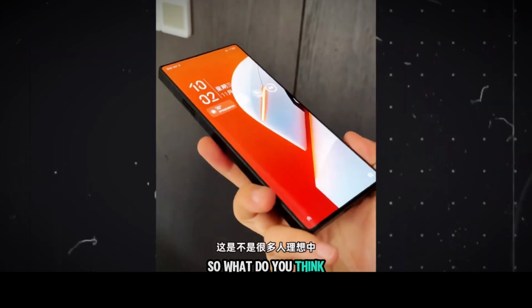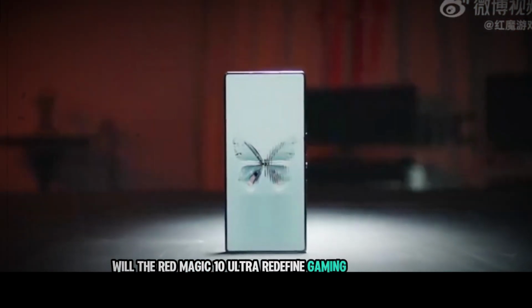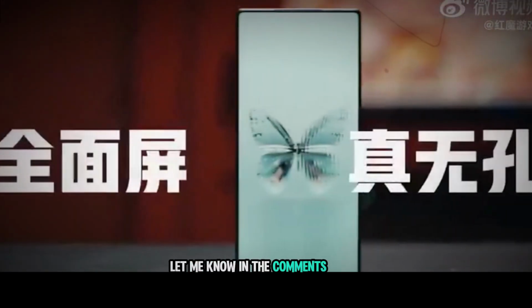So, what do you think? Will the Red Magic 10 Ultra redefine gaming smartphones? Let me know in the comments below.